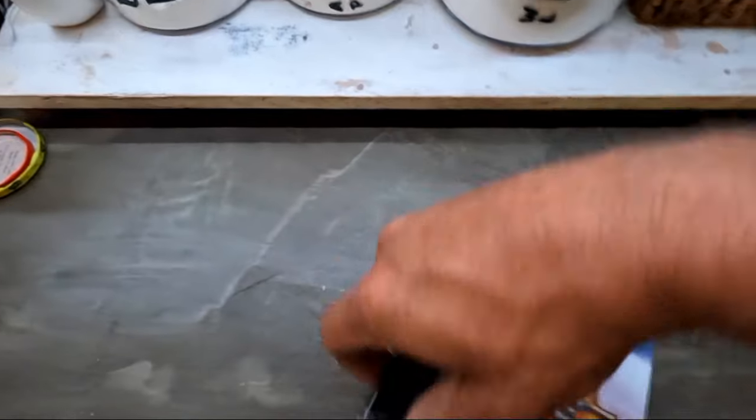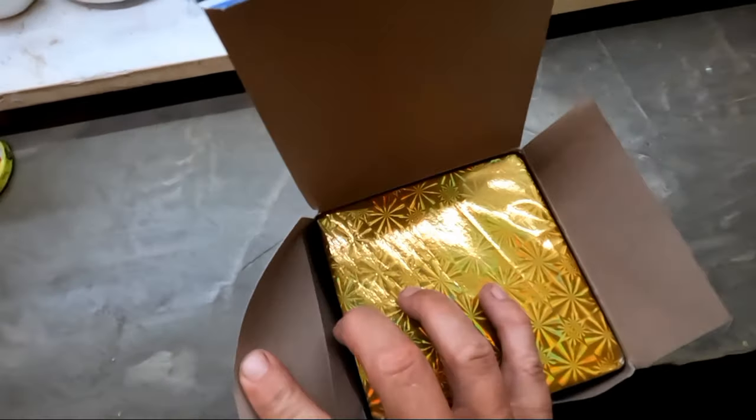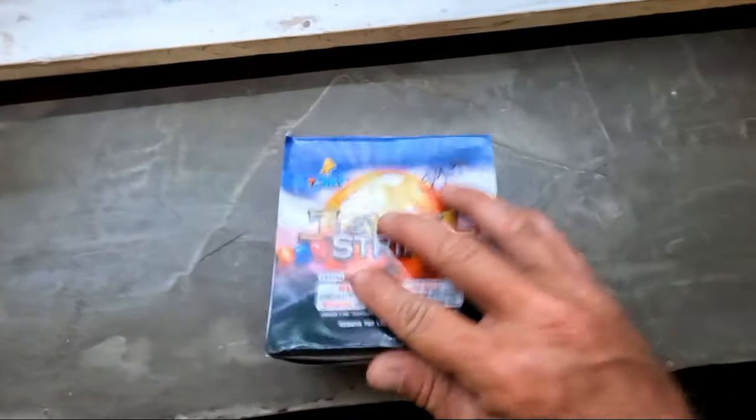Let's open it up, see what it looks like on the inside. There you go. All right, well, let's take it out and light it up and see if it was worth 10 bucks.